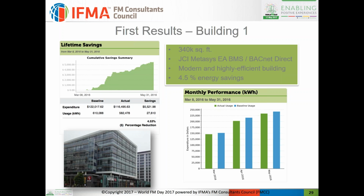And you can see in the monthly traces here, actual versus baseline, month over month for the 3-month period that this report shows. So these are the kinds of things that were achieved with this building. More specifically, I'll show you some of the data traces, but this is the net result of this 3-month period for Building 1.